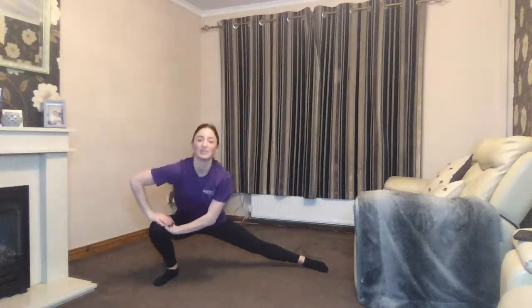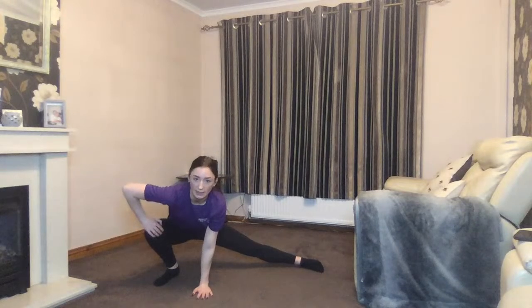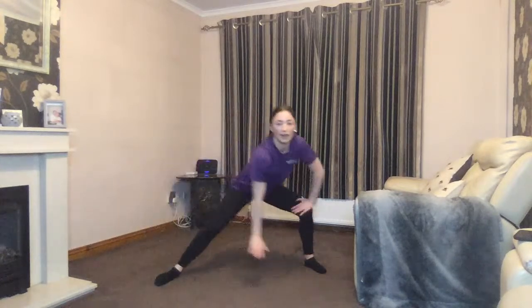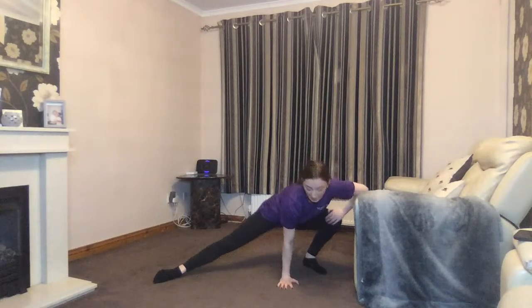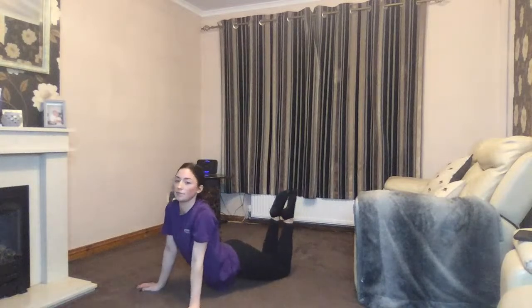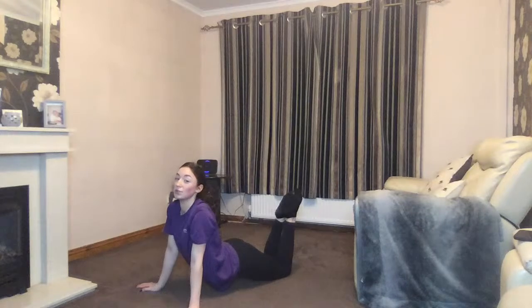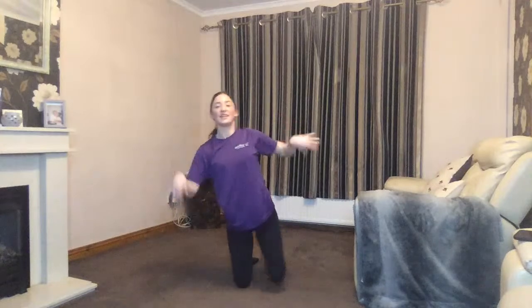And we're going to do, we're not going to fall over like I just did. We're going to lunge to one side and keep my knee forwards. Maybe put your hand on the floor if you like. And to the other side. And let's just finish with a seal sit, and we're actually going to bend our legs up this time. Try and press those hips down to the floor as much as you can. Good. Okay, let's give our wrists a shake.